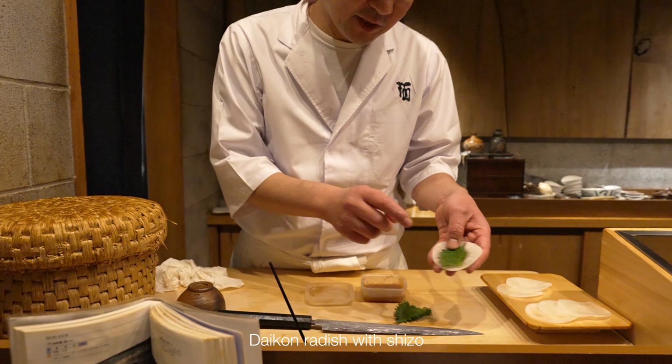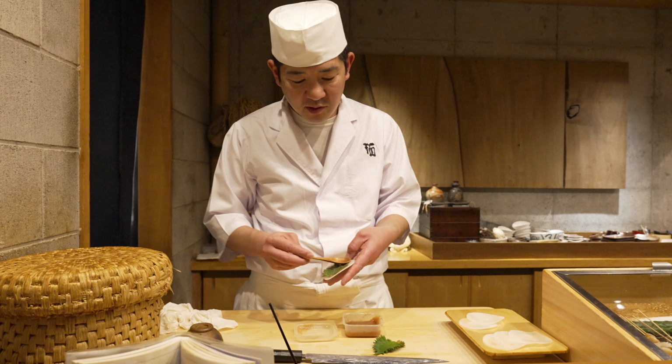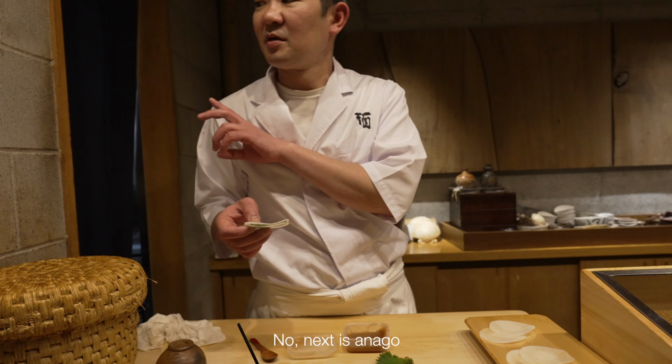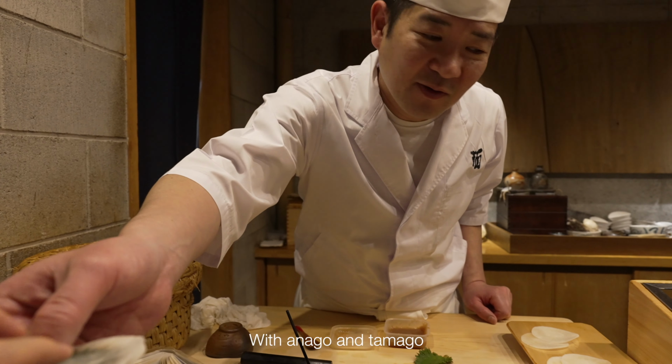Daikon radish with shiso, ume, sour plum sauce. This is the last one? No, next is anago. Oh, palate cleanser. Yes. Okay. The anago and the tamago.